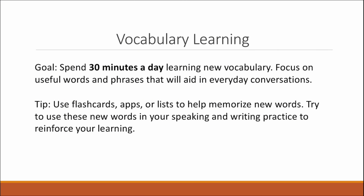And a personal tip I would give you is to use either flashcards, apps, or lists with Excel sheets or something like that in order to help memorize new words. And try to use these new words in your speaking and writing practice to reinforce your learning as soon as you've learned them. So this is fundamental.